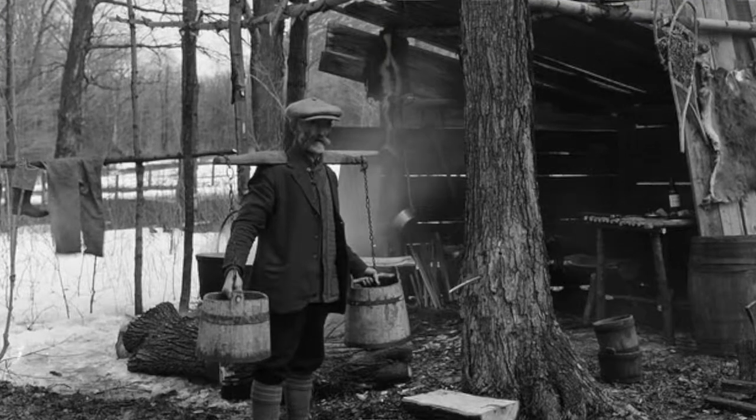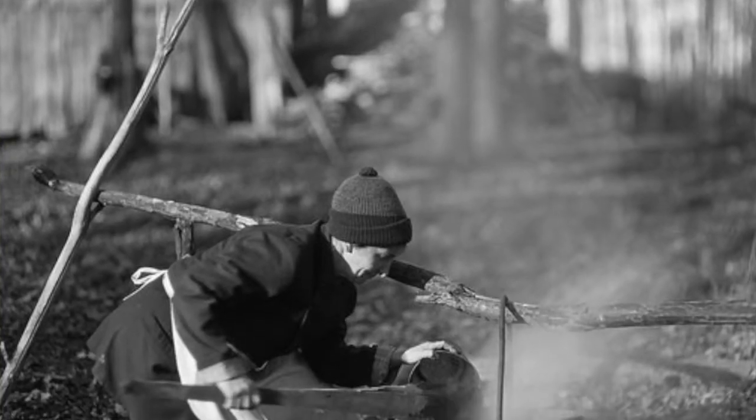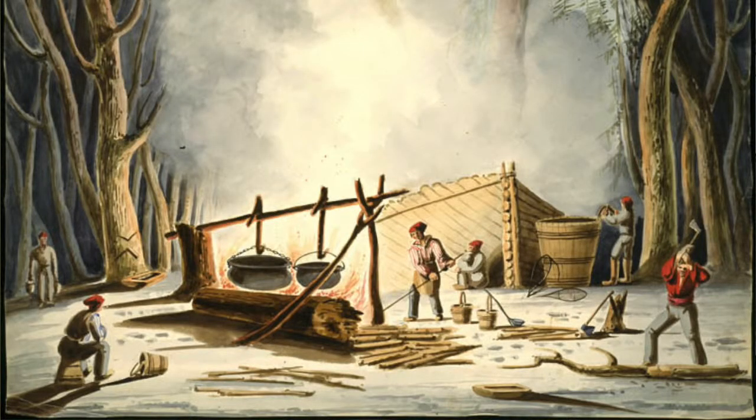Now, this system of collecting sap with wood and other natural materials and boiling over open fires doesn't tend to leave a lot in the archaeological record. So most of the information that we know about this comes from oral history or ethnographic accounts. And here's a picture of an art piece from the 19th century showing one of those open-air setups.